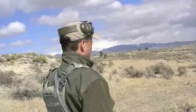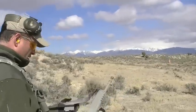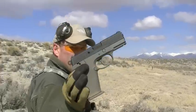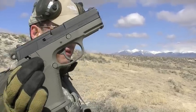Pistol. I haven't shot the FMP9 in a long time, so I'll tighten it up as I go along. Every gun is its own way of shooting it. FMP9's no different. It'll take just a little bit of different skill set to shoot every pistol well.